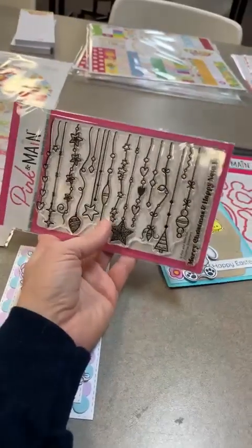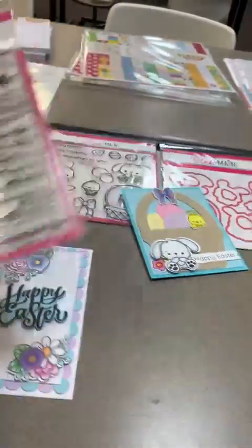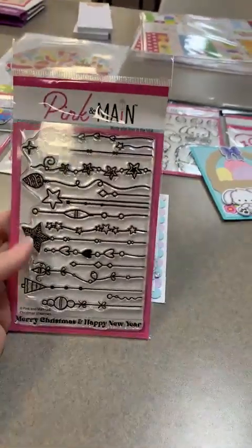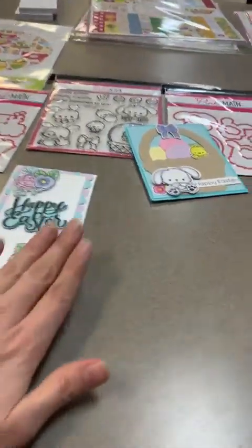There is no die to match this one. This is just a standalone stamp. So super cute, super fun. That is a special order, but showing it again in case someone is on here now and sees it and they want it. Oh, Melissa wants the bunny stamp and die as well.